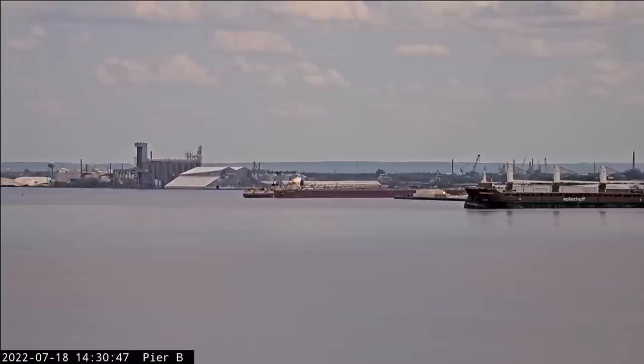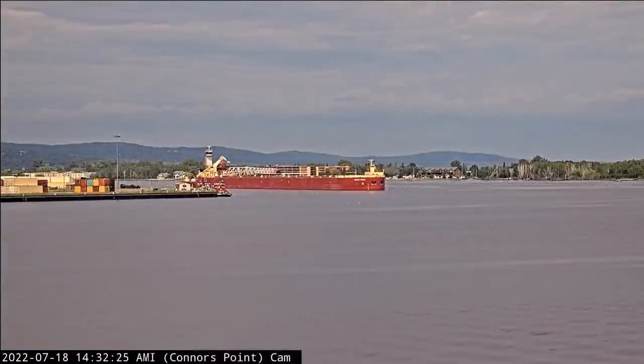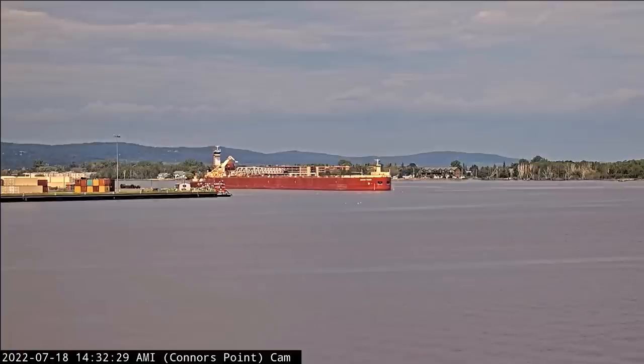The Michigan Trader, the barge specifically, is carrying a cargo of limestone they loaded at Calcite, Michigan. And this is the pair's 5th visit to Duluth-Superior this season. Once again, we have the DIRK S. VANENKEVORT and Michigan Trader riding through the Duluth Ship Canal.